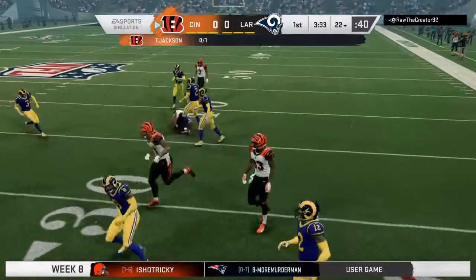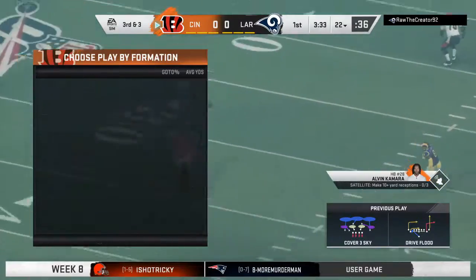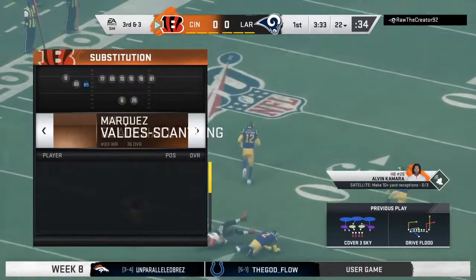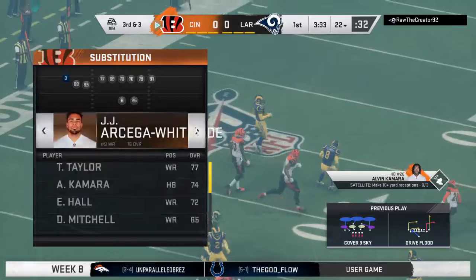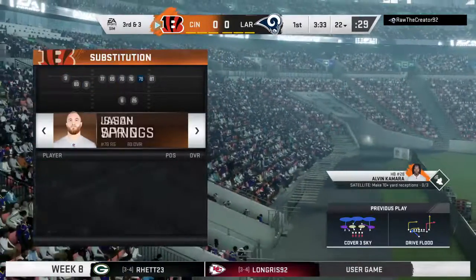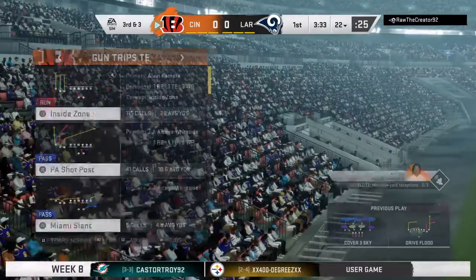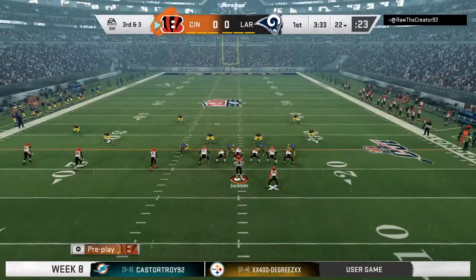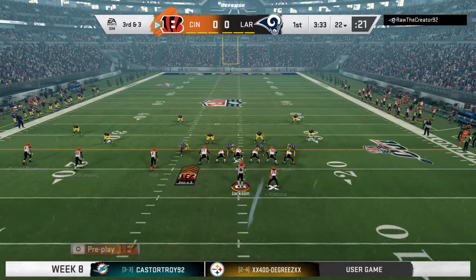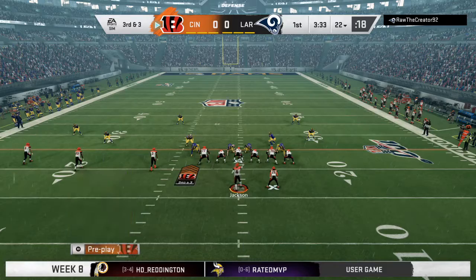They try to throw on 2nd down, but this one is incomplete. J.J. Arcega-Whiteside, the intended receiver, and it's 3rd and short. And this pass defense, they were sensational in the win last week, and they're looking good here so far in this first quarter. You know, we often talk about how offenses get locked in, and that runs over multiple games where they're really in that zone. Defenses can be the exact same way, and I think we're seeing an example of it here.